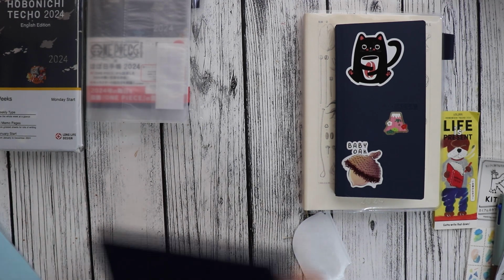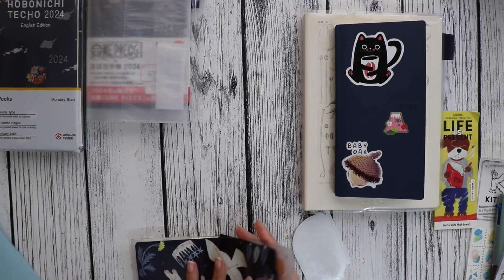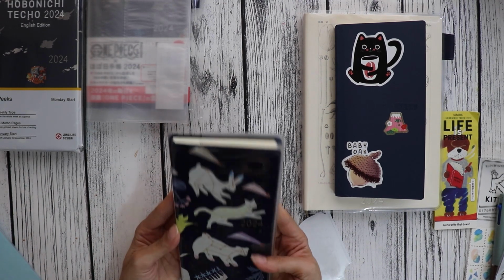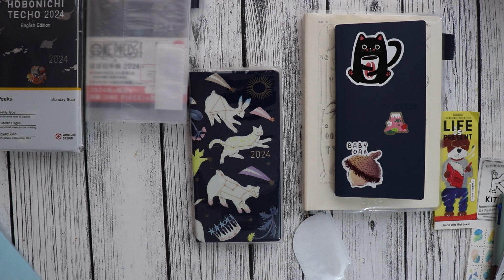At first I thought, why not? I'm used to having a Hobonichi Weeks as part of my stack, as a planner to reference and to fall back on when things get a little overwhelming. And I was planning on using this one as my work planner and reference planner, but now that I see this and I like it as much as I do, I'm kind of thinking if this one should be my main planner. I'm not sure because I also love my Hobonichi Han.